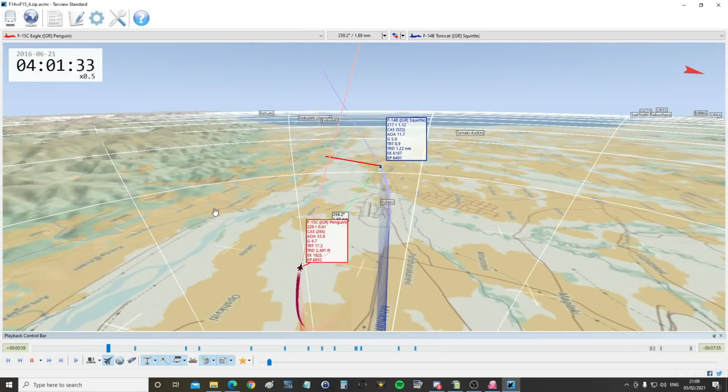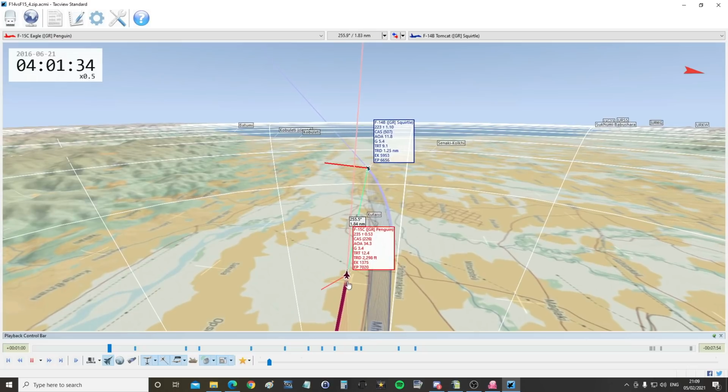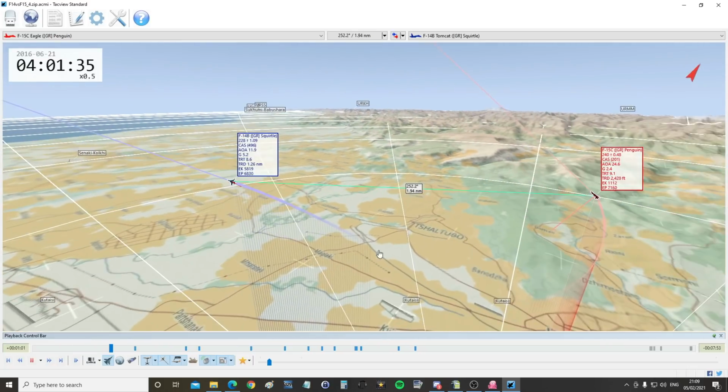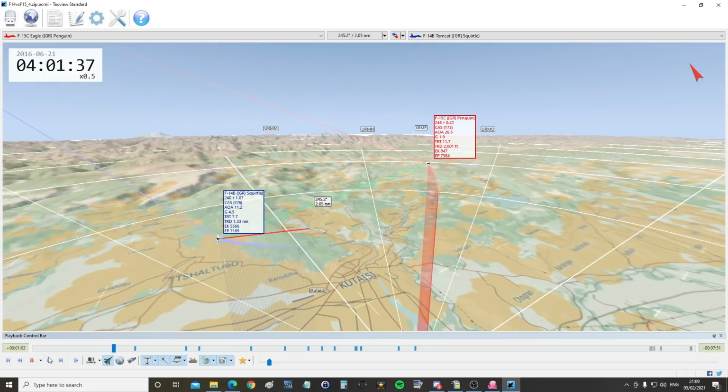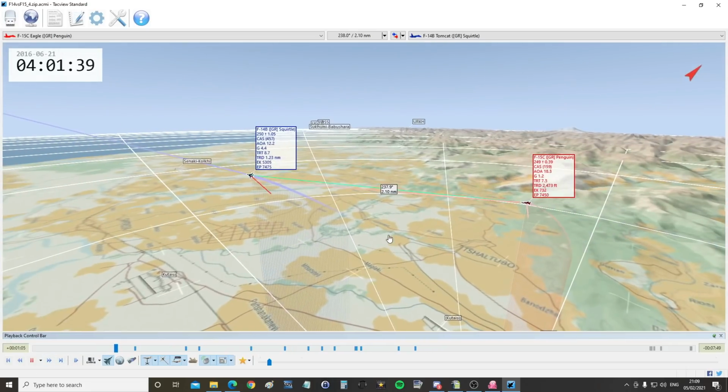So this is the next one. We haven't got a fancy video of it, but this is Penguin going over the top again, and this is Squiddle going at about 45 degrees again. Which is fine. We'll play this one through at full speed.